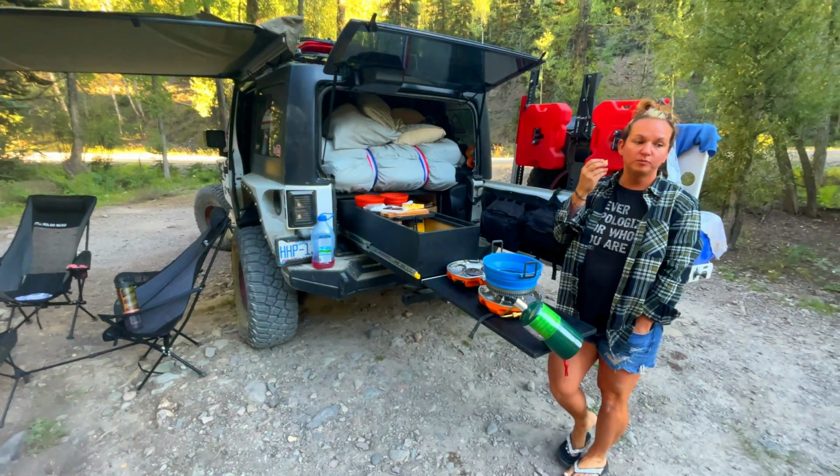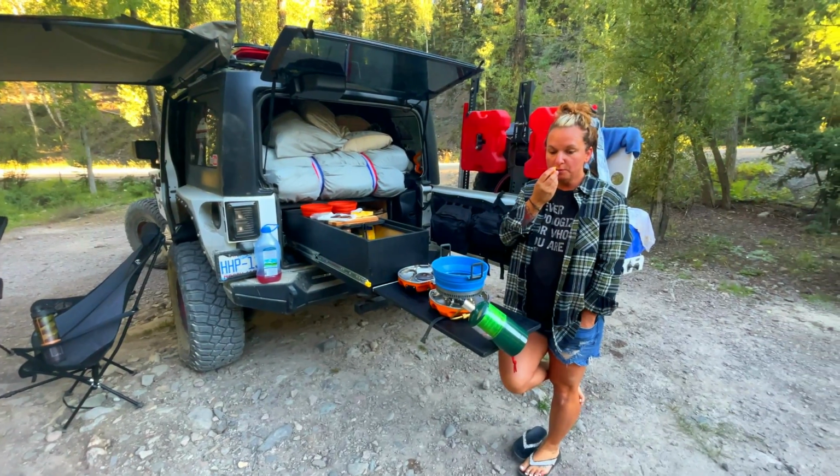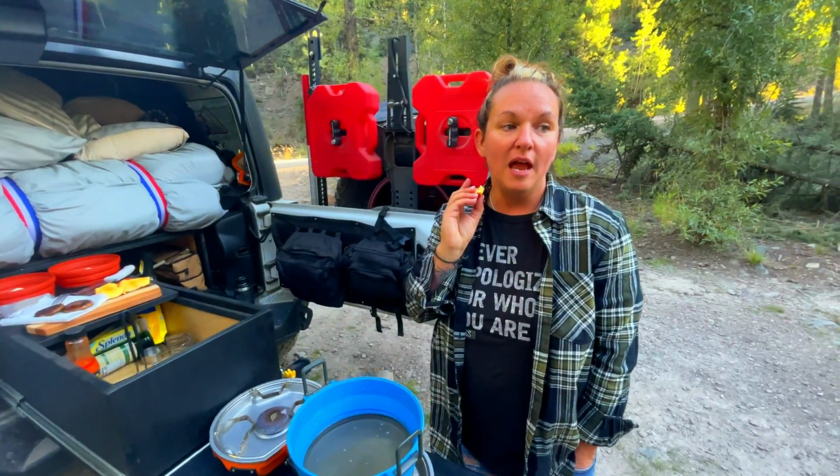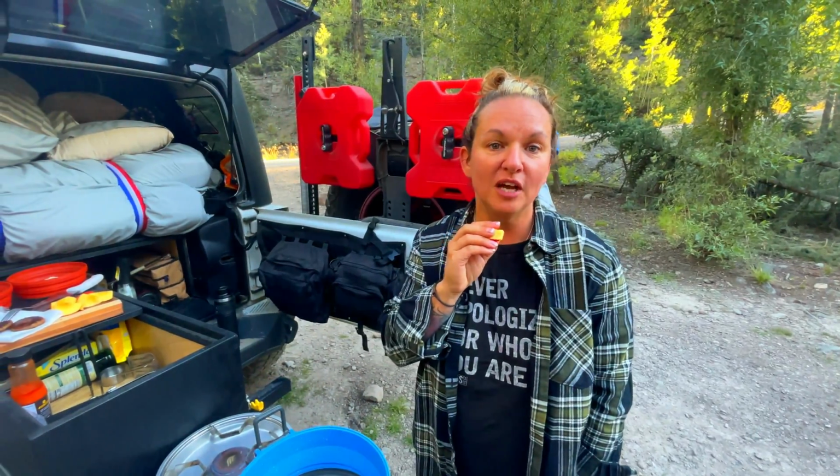And so today we're gonna tackle the rest of Engineer Pass, and then we'll head into Ouray, check out that little town, and then hit Imogene Pass. All right, that's a big day. Yeah. All right, guys, stay tuned.